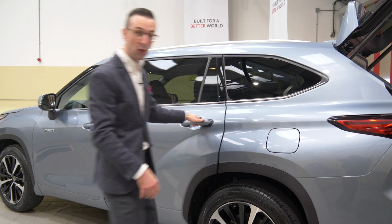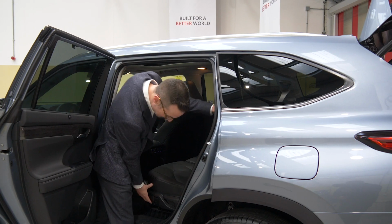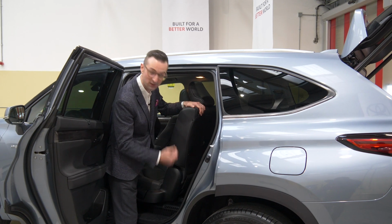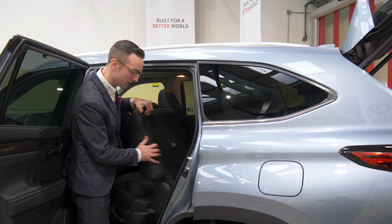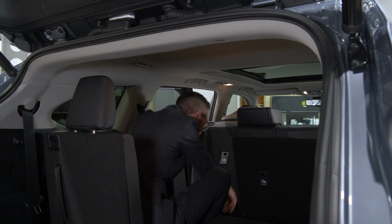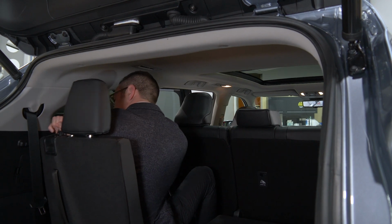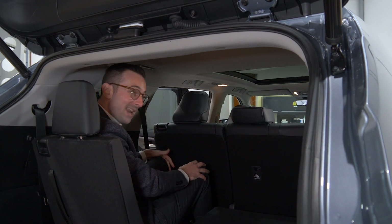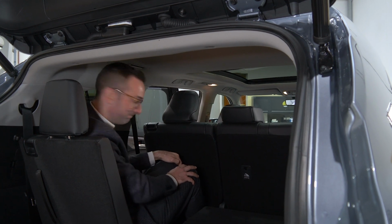Back doors open lovely and wide, and the second row can slide forward by 18 centimeters. So you've got lots of adjustability for the second row, no matter what size of passenger you're taking. But also, when we put it back, we can slide it all the way forward, and now an adult can hop in to the back with ease. Simply jump in the back, and then the second row comes back to its position, and I can even let the seat back a little bit further here to give myself more comfort, more space, sit back, relax, and actually enjoy a drive as an adult in the back of a Highlander Hybrid.